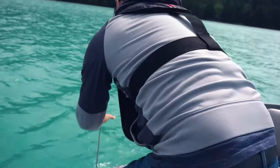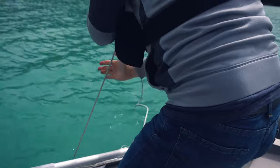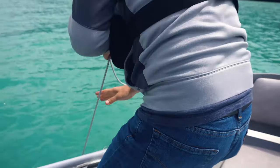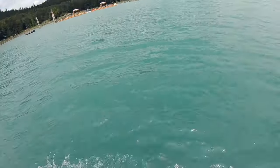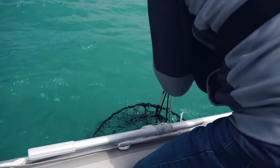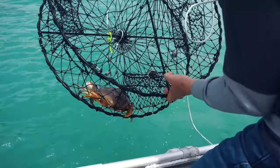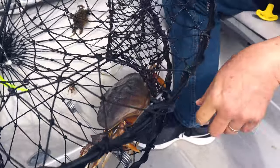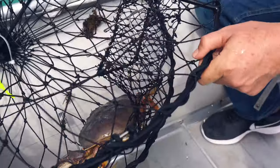In the crab trap. Up and down across the water. Do we have crabs? That's the big question. Okay. It's deep. It's heavy. And we have a crab. We have one crab. That's so cute. Hello, crab. Welcome to the family. Hey, that's awesome. It's sweet.